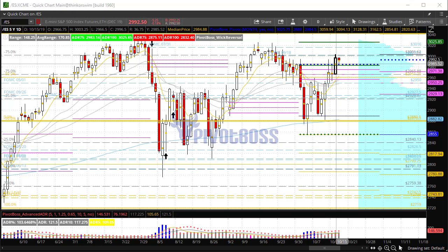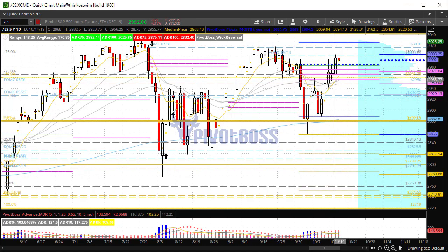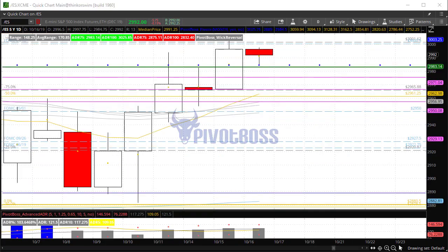Here's a look at the daily time frame of the ES. The ES has pulled back to the previous session's midpoint after a very bullish session. The previous session, we had a very quiet overnight and early morning trade, and then once a breakout occurred through the previous session's high, it was a runaway train to about 3,000. And then price just held those gains into the close.